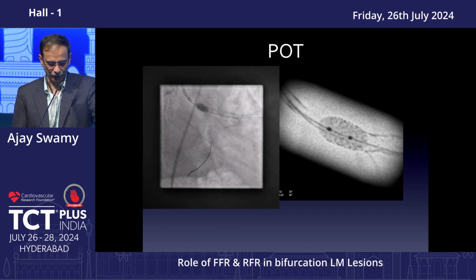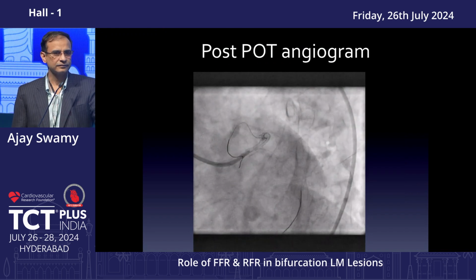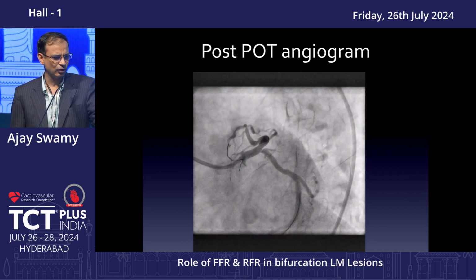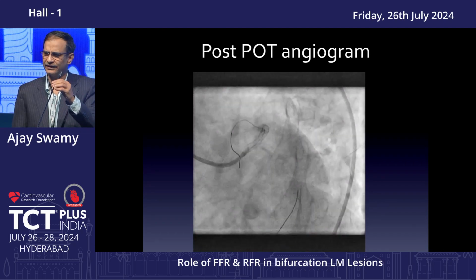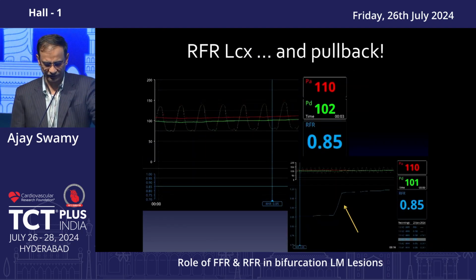A stent is placed and then a POT is done. And this is what the angiogram is after the POT. The ostial circumflex looks a little hazy. Lots of people will say, let's leave it alone. We don't need to do anything. Patient is fine. There's no dissection. It's flowing TIMI 3. But we decided to do a physiology.